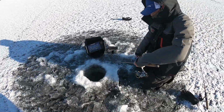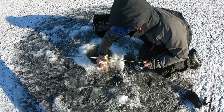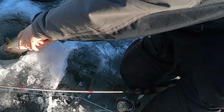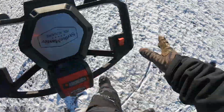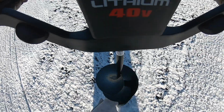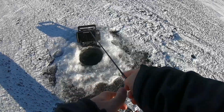Caleb's hooked up. Fish. Took it a couple times. Nice fish. Boom, boom. The trusty Strike Master, 40 volt. I had one mark. It's my hole.